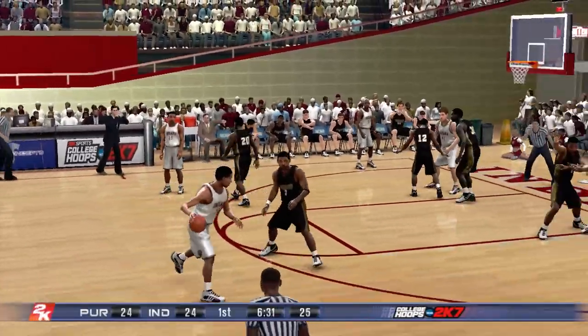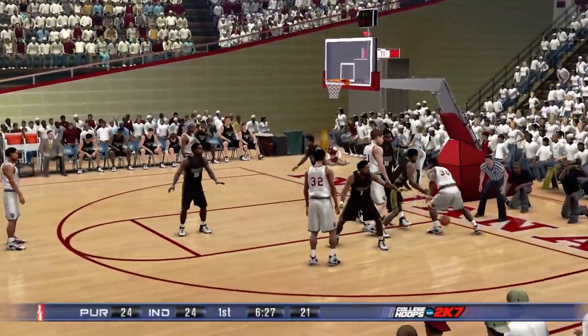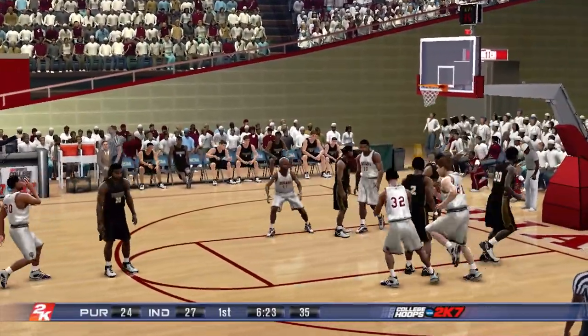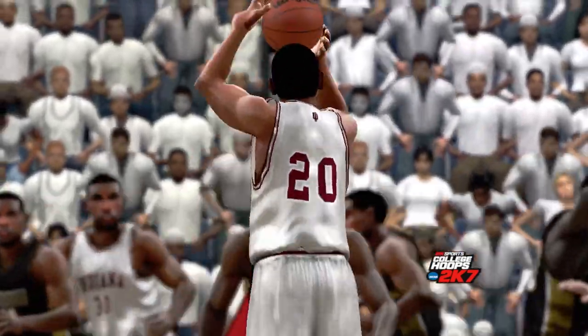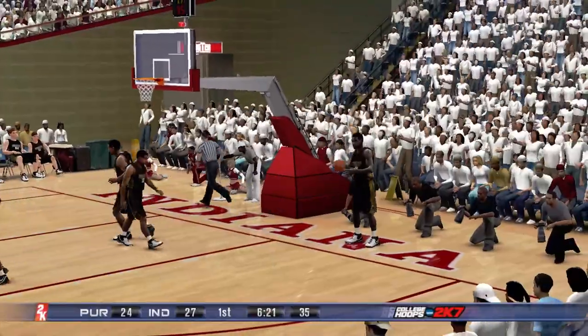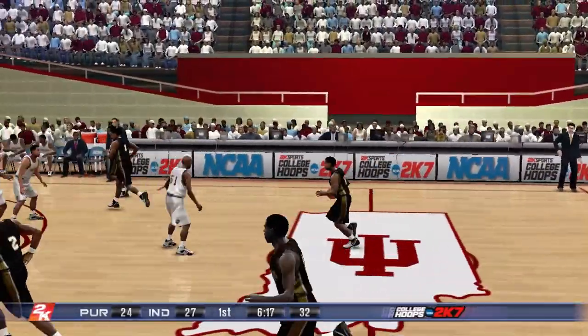Perimeter. Number 30 backs in. Has it on the perimeter. Number 20 to end the drought. On the money. That's not their favorite play to run, but they love it when it goes down. And it's a three-point game.